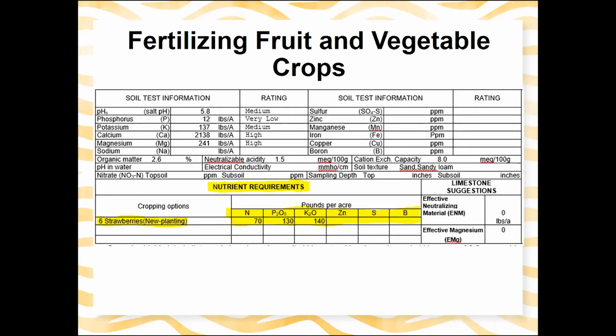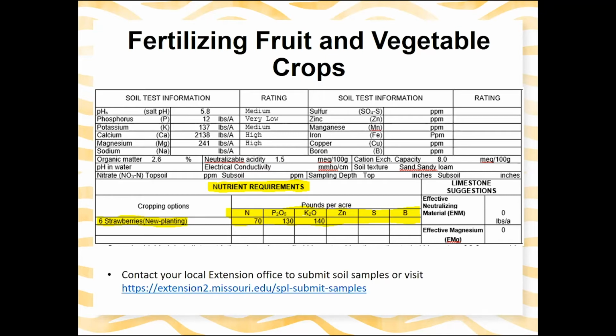The University of Missouri soil test will allow you to select up to 3 different crops on a given soil test report to receive specific recommendations for. You can contact your local extension office to submit soil samples or visit the website below for more detailed information.